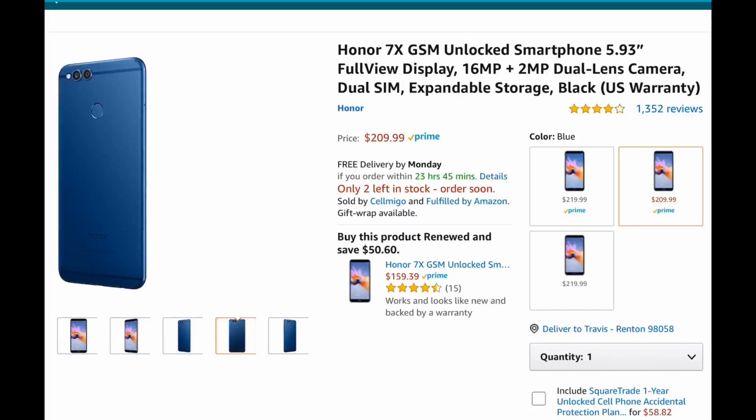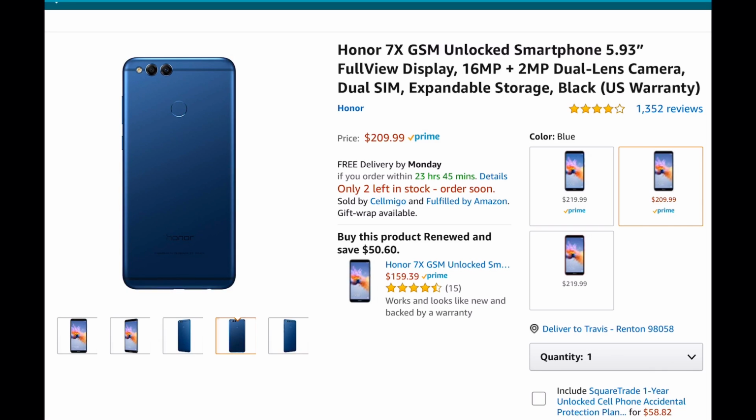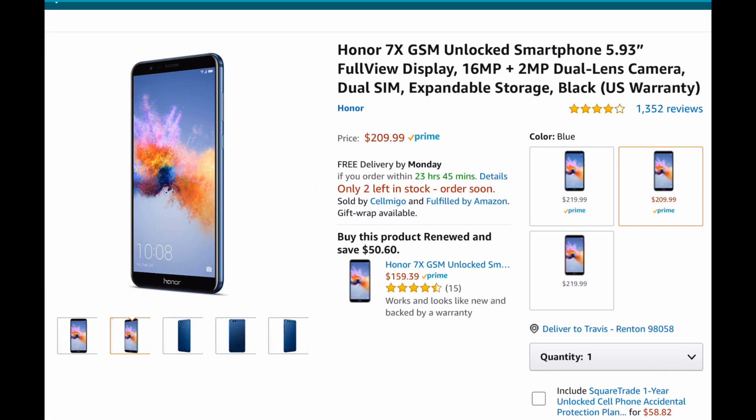I'm a huge fan of the Honor series of phones. On Amazon.com, I've actually played around with the Honor 7X, and now there's an Honor 8X for just around $200.